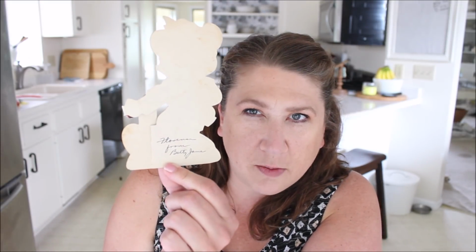It is signed on the back. I think it says something like Florence from Betty Jones. I'm not really sure. But anyways, I just thought he was so adorable. So I picked him up for $2.